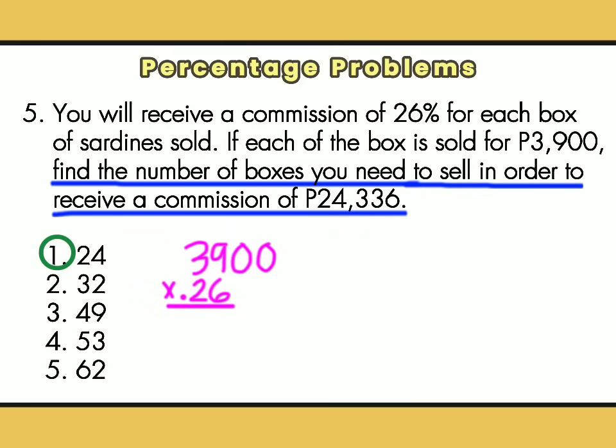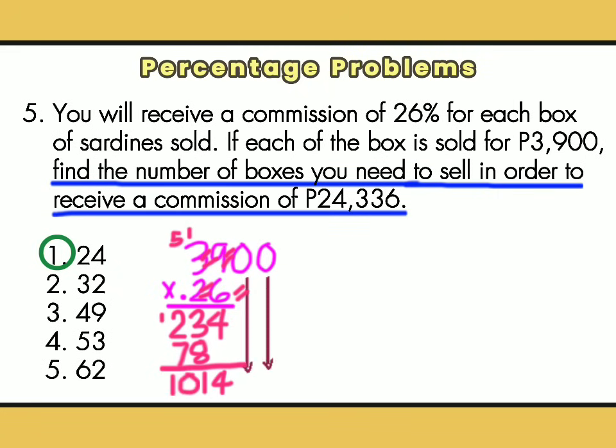Ignore muna natin itong zeros. 6 times 9 is 54, carry 5. 6 times 3 is 18 plus 5 is 23. 2 times 9 is 18, carry 1. 2 times 3 is 6 plus 1 is 7. Add. This is 4, 3 plus 8 is 11, carry 1, and this is 10. 1,014. So this is the amount na marireceive mo kada box na mabibenta mo.